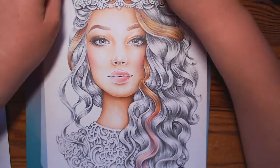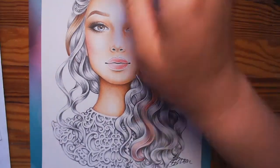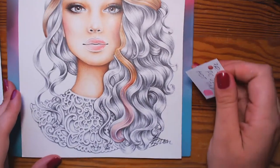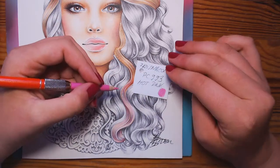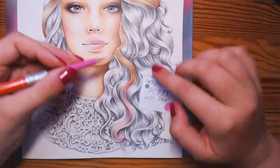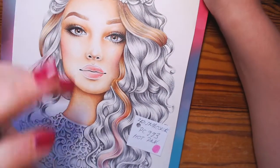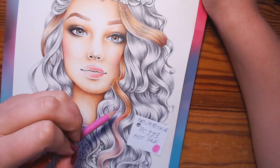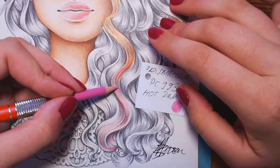Okay? So, let's go on. Breathe. Hot pink is the next color I'm going for. I built up the hazel blonde color. So now I will do the transition and finish the rest of the pink hair color.